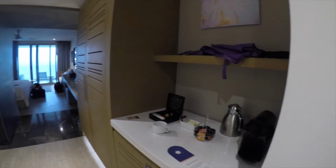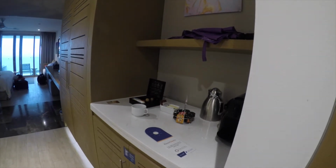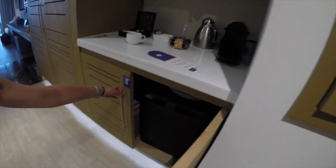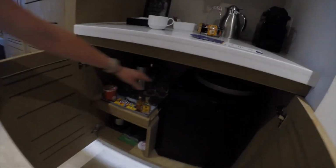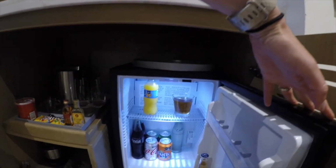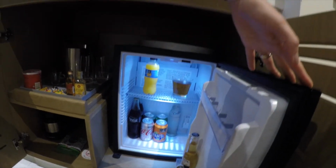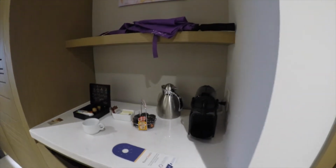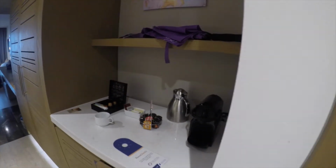Over here, this is just like a little area where there's like a little coffee bar. We did order room service tonight. There's also a cute little fridge, snack area. Here's what they have. It's usually just water, juice, and soda and beer. Any hard alcohol you'll have to get downstairs at one of the bar areas.